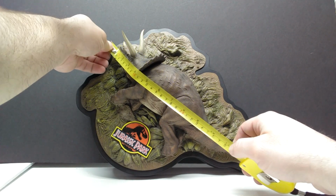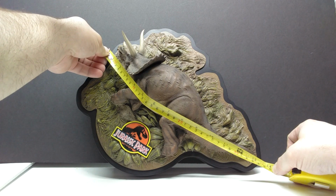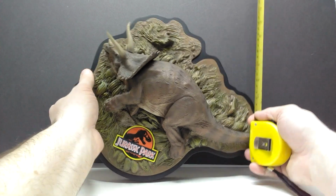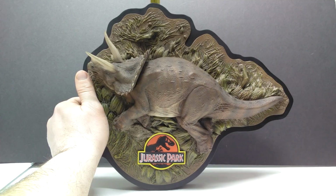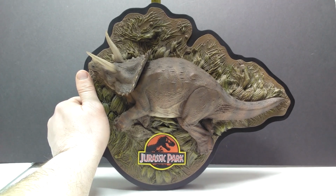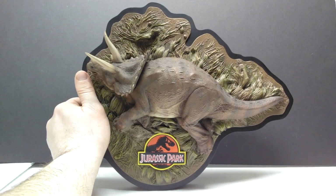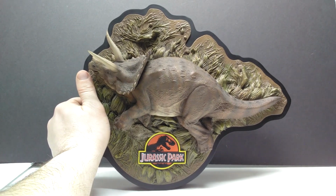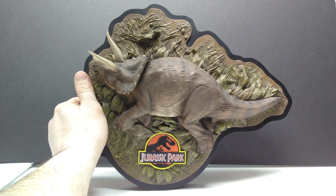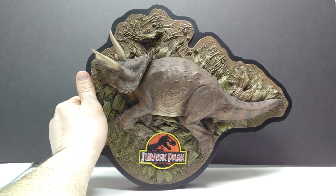If we go from the outer edge of the base to here, you're looking at right around 13 and 3/4 inches, or around 35 centimeters. That's a pretty rough measurement. As far as height, if we were to hold it like this, it is about 10 and 3/4 inches, heading toward 11 inches, or right around the 27 and a half, almost 28 centimeter mark. So definitely quite sizable. Again, being 1/35th scale, which is, I believe, what this Triceratops model is meant to be. The Triceratops itself isn't huge, but the inclusion of this quite large base definitely helps to make the model pretty large overall.